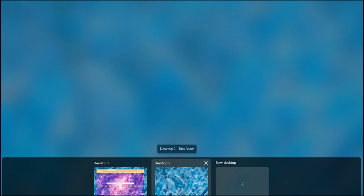Number 5 and last one, virtual desktops. Windows key plus Ctrl plus G. Organize tasks and switch between workspaces easily.